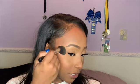Tapping it is literally what sets it right, and I sit it where my blush and my under eye concealer meet. But I take a very tiny brush, that's all I was saying, and I use it to highlight under my brow bone.